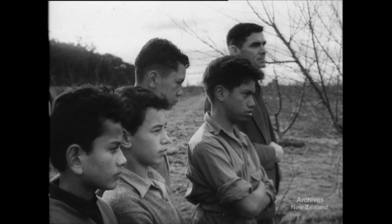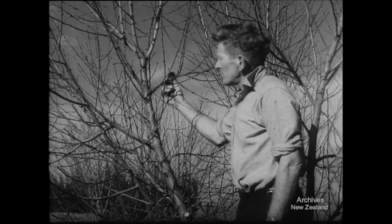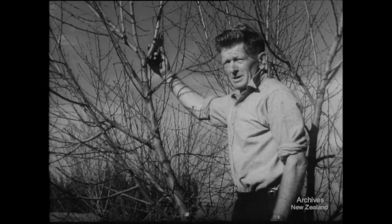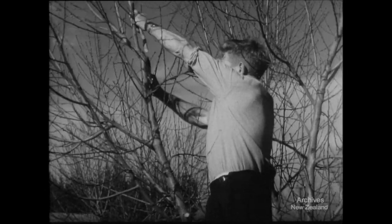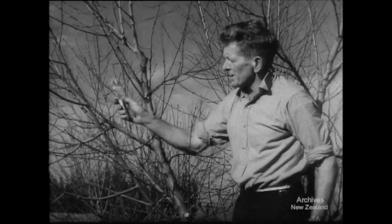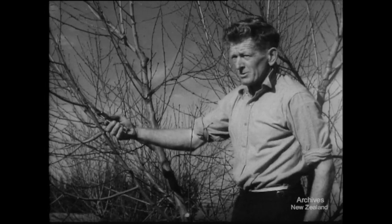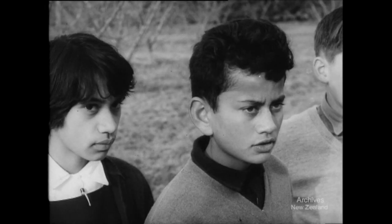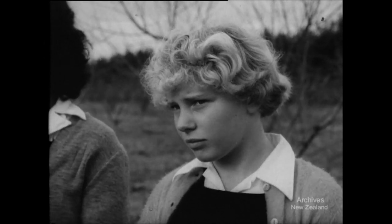Expert outside help is sometimes called on. This is a four-year-old tree just coming into bearing. First, you must cut out the strong, sappy wood to allow the sunlight through. Then you must cut out about half of this young growth, otherwise the tree would carry too much fruit this year. That also allows enough shoots for next season's crop.